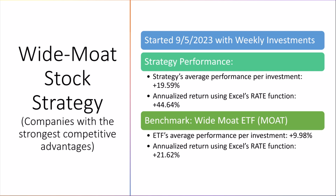There are limitations to the moat rating, and I prefer my own quality ranking system that takes much more data into consideration. But the moat rating is a quick shortcut way to invest only in high quality stocks. On the next slide, you'll see my ranking of the top 15 companies with wide moats. But first, let's talk about the strategy's performance.